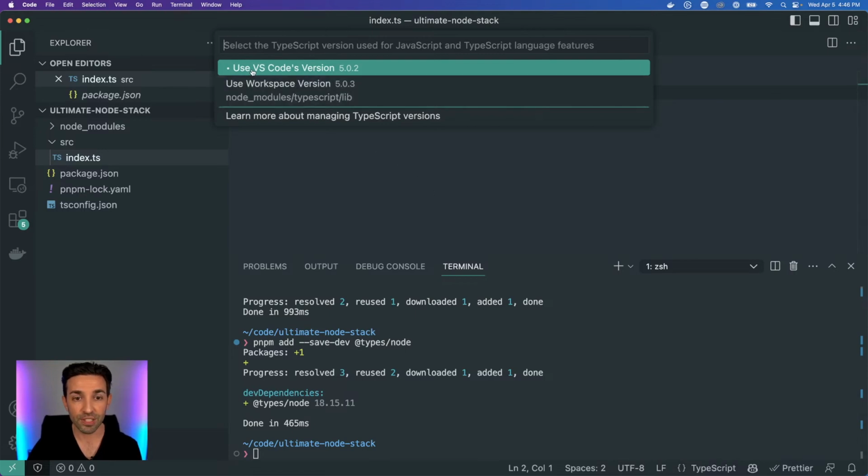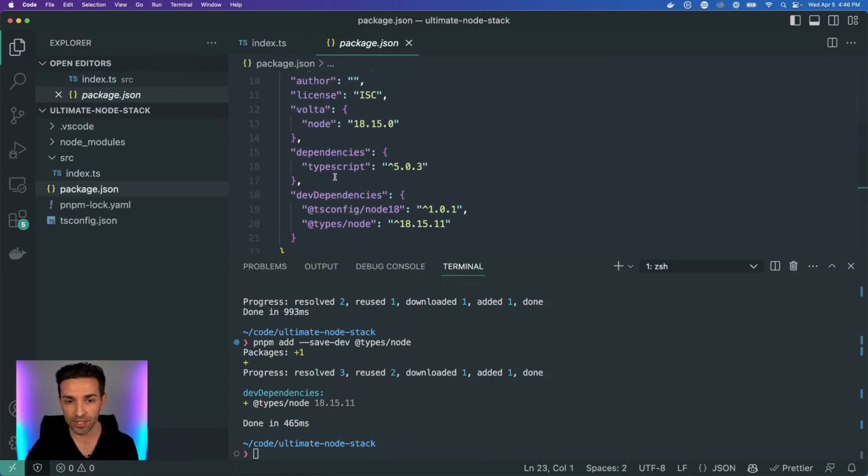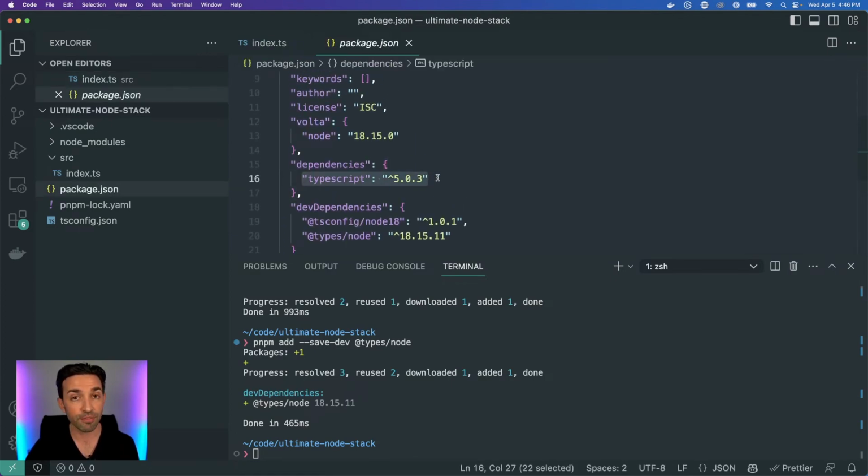And instead of using VS Code's version, because I don't care what version VS Code has, I want to use the version that I've installed in my package.json. And that is this workspace version. You can see it's getting it from node_modules/typescript. So earlier when we added TypeScript to our package.json, that installed a very specific version of TypeScript, and we want VS Code to use that same version.